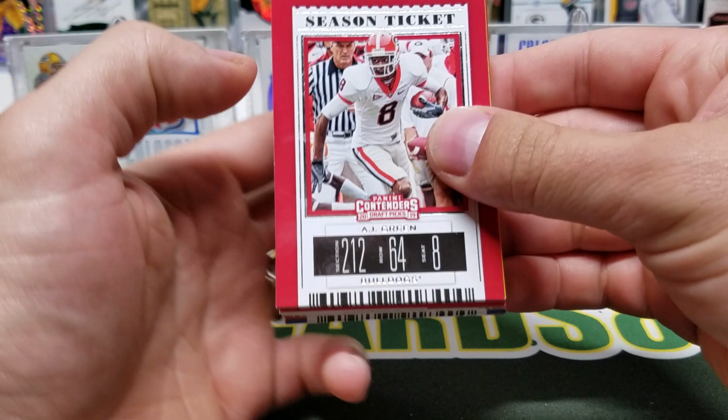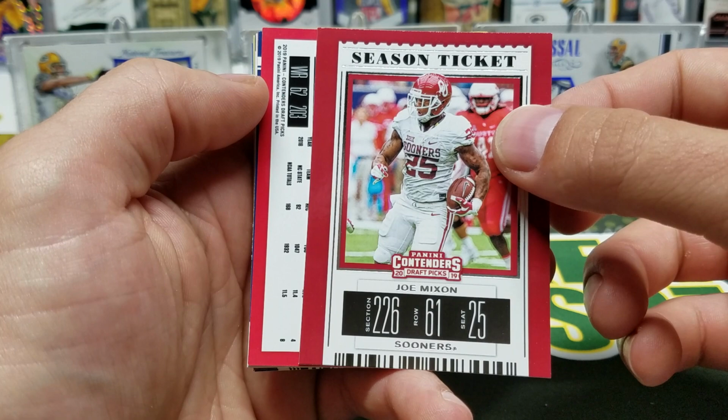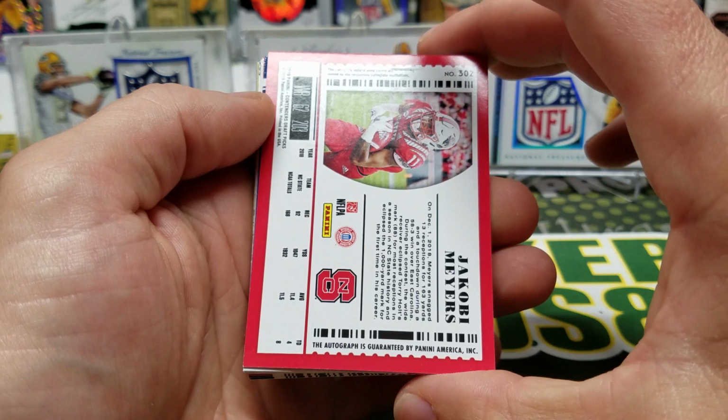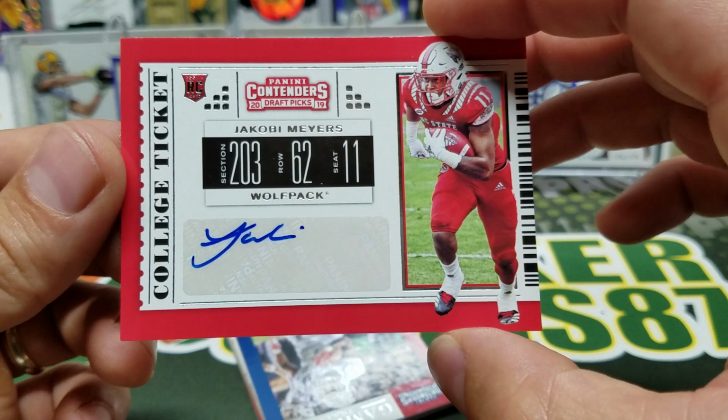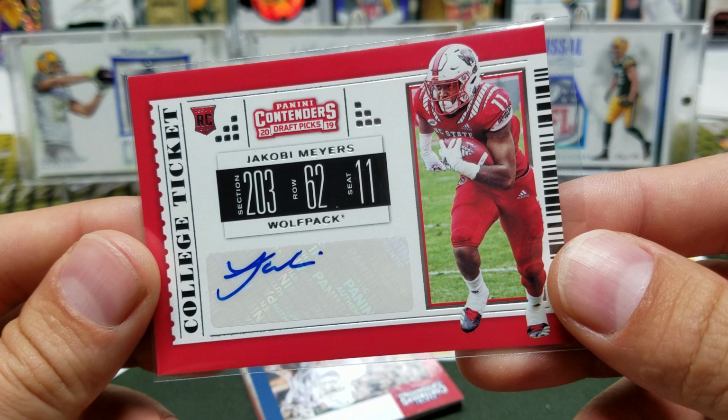AJ Green, Favre, Nick Chubb, Geis, Sam Darnold, Joe Mixon, and we have a wide receiver, 6'2", 203. It is Jacoby Myers. NC State. Jacoby Myers. So not a crazy hit, but there we go.